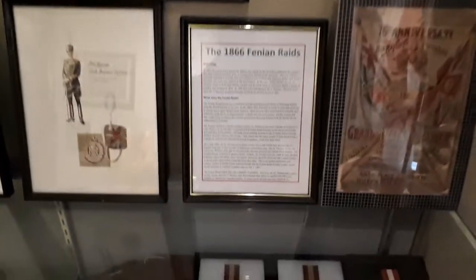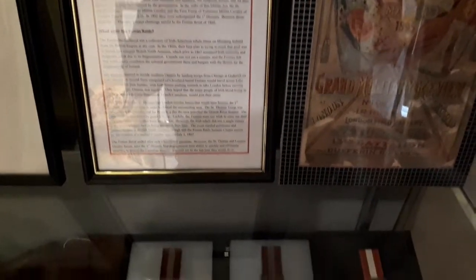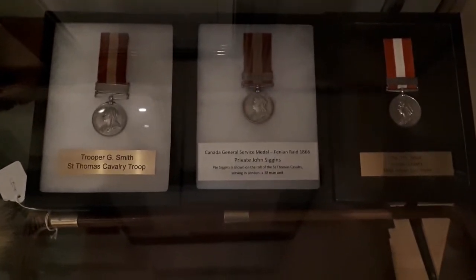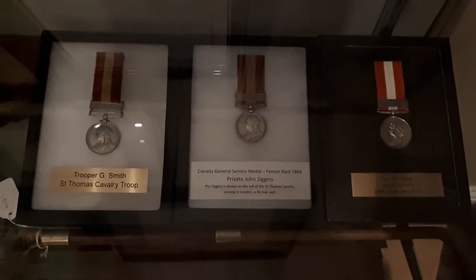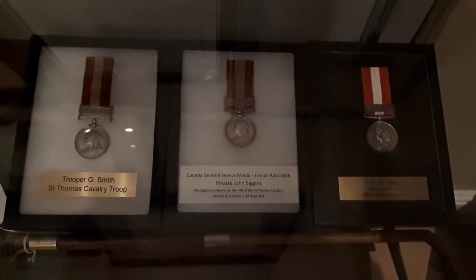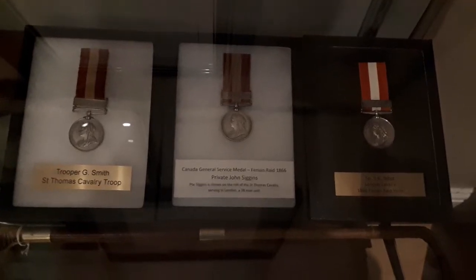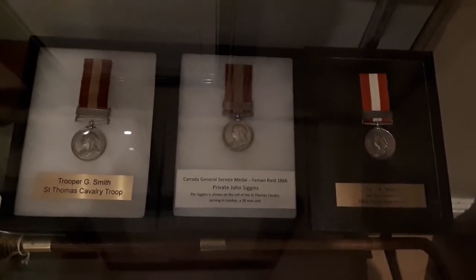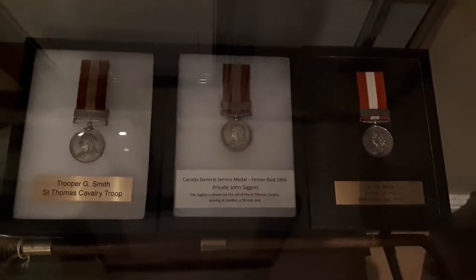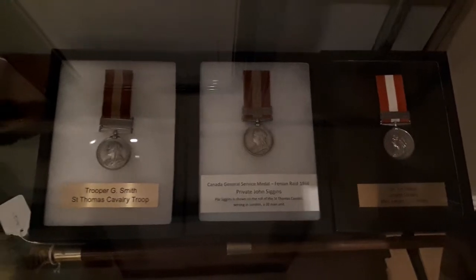The first combat that the Hussars would have participated in were the Fenian Raids. These were raids done by Irish-American Civil War veterans. They wanted to invade Canada, take it over, and trade it for Irish independence. This invasion mainly happened in the Niagara region. It failed due to a lack of manpower and the Americans blockading the border because they did not want to risk a war with Britain right after having the American Civil War.